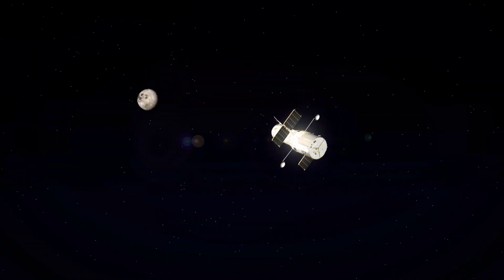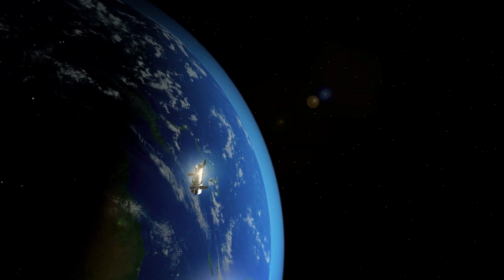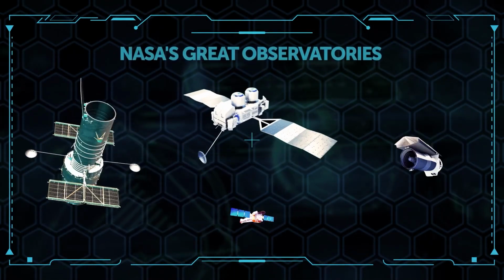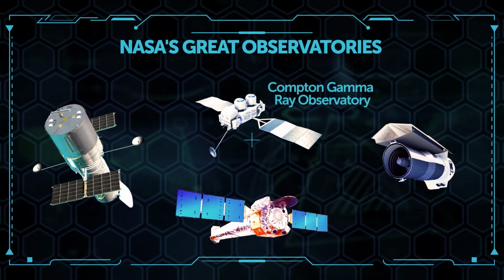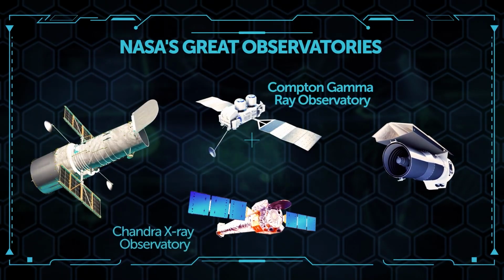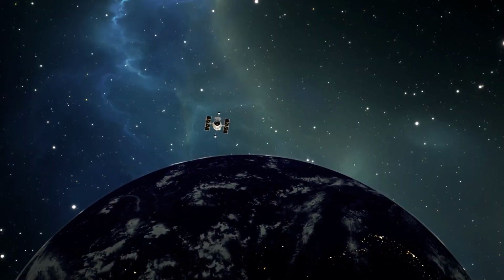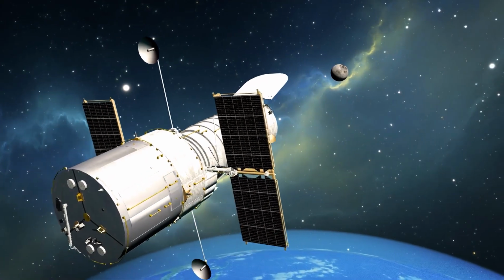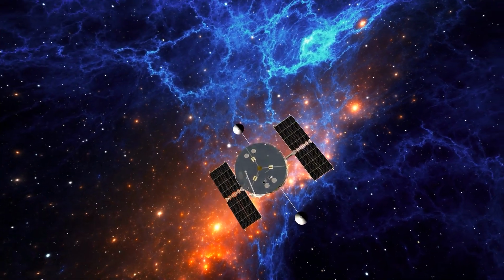If you think about it, it has had over 30 years of experience looking at various space objects. It was named after astronomer Edwin Hubble and was built by NASA. It is also part of a group of devices called NASA's Great Observatories, along with the Compton Gamma Ray Observatory, the Chandra X-ray Observatory, and the Spitzer Space Telescope. The Hubble Space Telescope was built to explore the universe and answer some of its biggest questions, such as how galaxies form and evolve, and how the universe itself has changed over time.